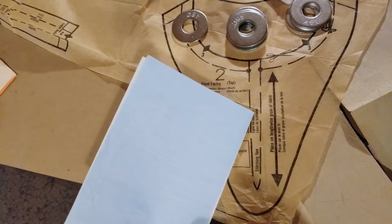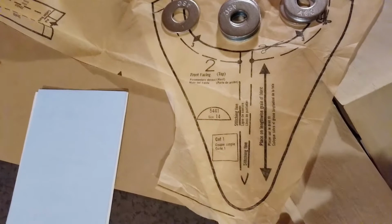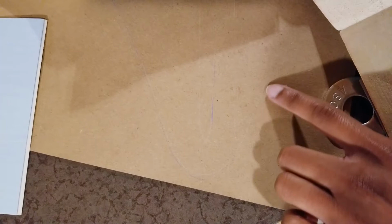I started out with this light blue tracing paper. It's a little bit more waxy, and it was not working. It was not coming out right. Let me show you guys what happened. Hang on a second. Okay. So if you can see, this is that light blue, and it was really, really light.